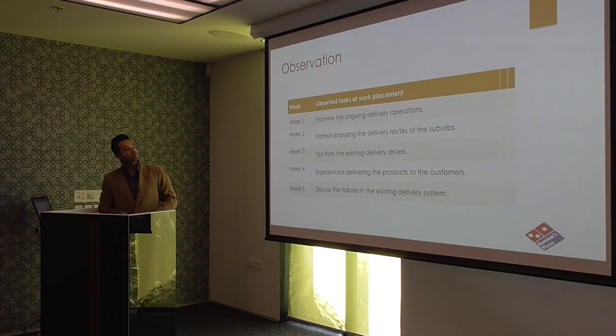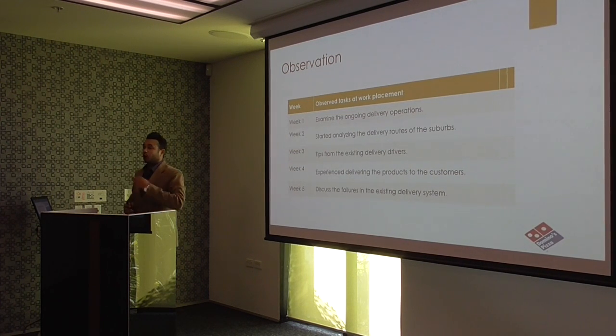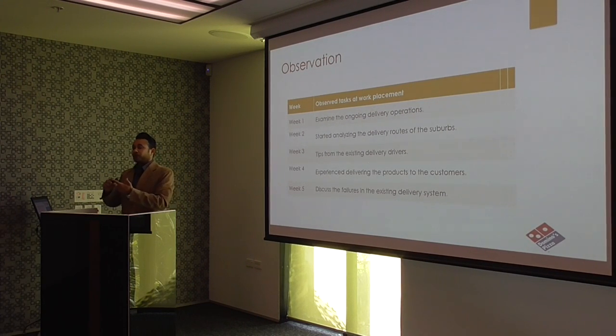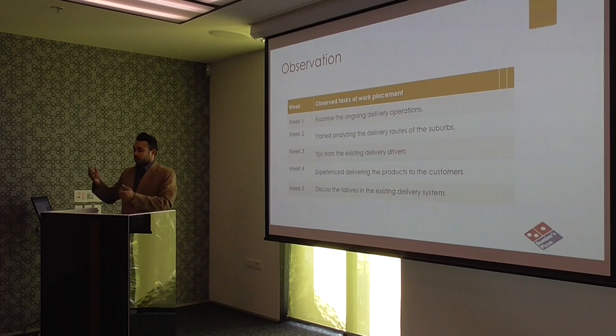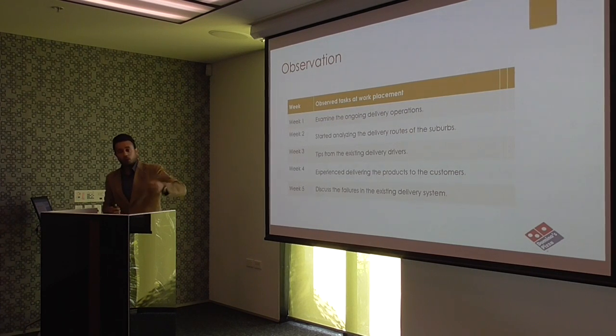Observation during my workplace. I used the direct observation method, observing all the things. I examined the ongoing delivery operations and how deliveries are carried out in Domino's. After that, I started analyzing the suburbs of the store, because a driver has to be aware of all the suburbs of the territory, like the Domino's Bill Street store covers Hamilton Central, Fitzroy, Bader, St. Andrews and Beerescourt areas. Then I started collecting tips from the existing delivery drivers on how they manage to deliver the pizza on time.